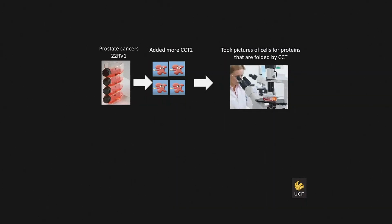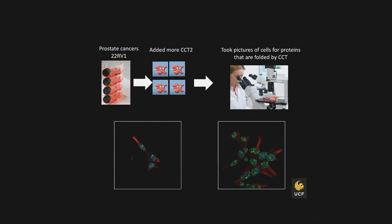Okay, so the experiments that we added more chaperone to were actually pretty intriguing as well. This is a prostate cancer cell that has the normal amount of chaperone, what they normally make, right? The basal amount, which is usually high, but the normal amount. We added even more chaperone. Here's what those cancer cells look like when they had more chaperone. The little green dots that you're seeing here are antigen receptors. So antigen receptor is a driver of prostate cancer.